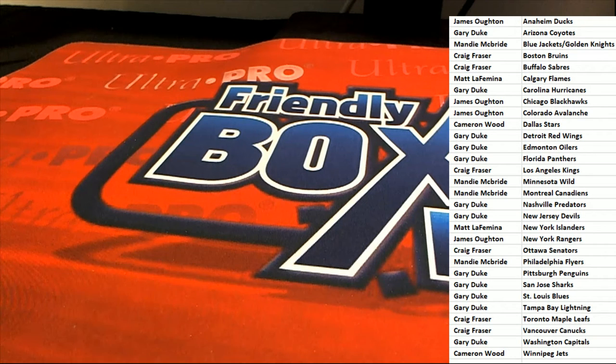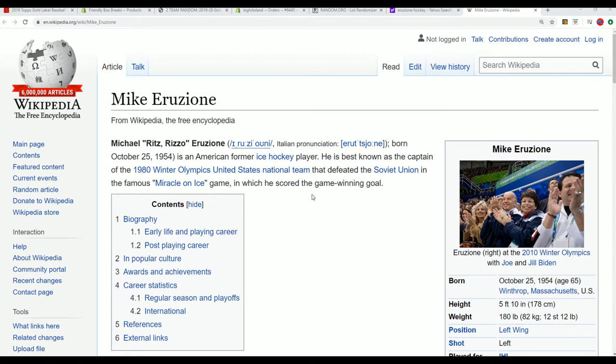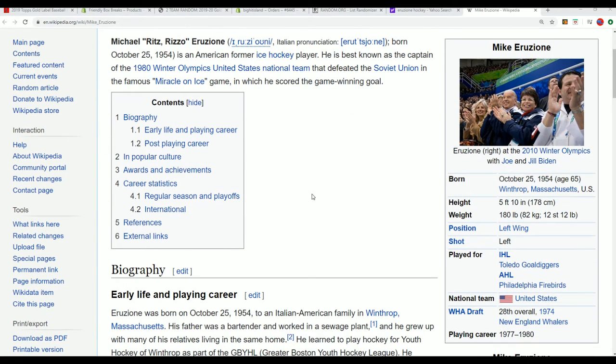The 1980 Winter Olympics USA team. Oh man, part of the Miracle on Ice. Oh my gosh. And he scored the game-winning goal. That is awesome. What a cool jersey somebody's going to get.